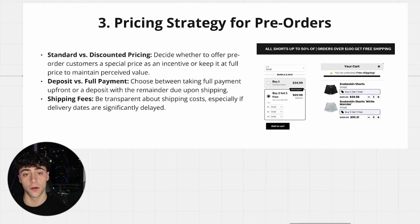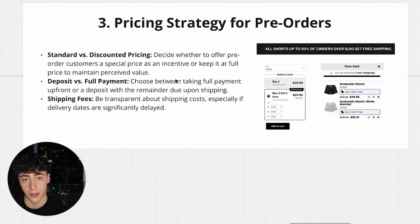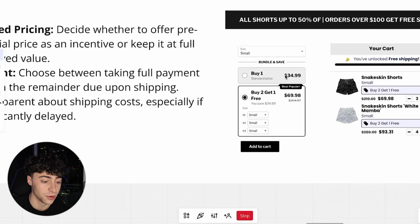Now, when I tell you guys the offer is probably the most important part of your drop besides the product, this is what I mean. So for me, like I was saying earlier, I tested all these different offers and this is what worked best for me. The buy two, get one free. Obviously, this is going to be different for you watching this because my brand is a lot different than yours. Or maybe not. Maybe you're copying Jakey Ecom. But for me, for my mesh shorts, the buy two, get one free was the best offer possible.